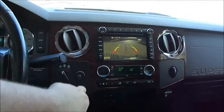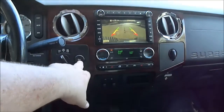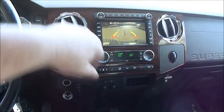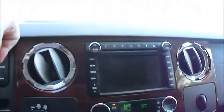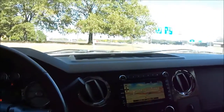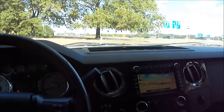Parking sensors, one may have a bad parking sensor. We'll try and check that out. It's beeping though. Maybe I'm about to back into something. You see, it's got a backup camera too. So anyway, we'll be glad to discuss it, answer any questions you may have.